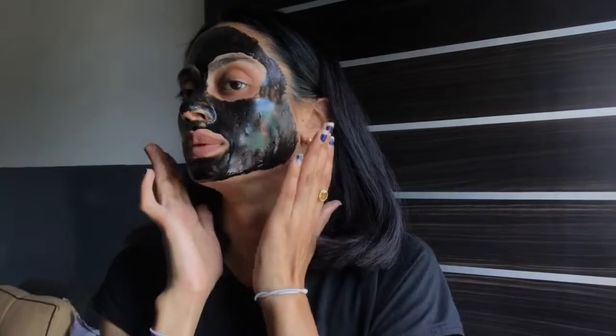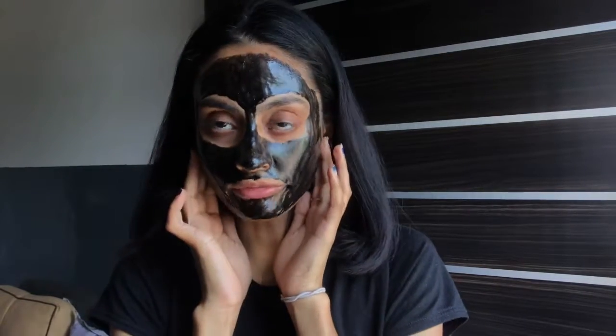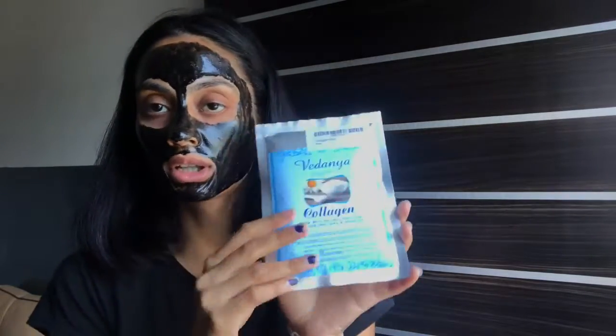Okay, so the peel off is dry. You can see how dry it is. I'm gonna peel it off now, and after that my pores will be open and clean. So I will be using a clay mask. You can use any of it. This is the one which I will be using for the first time.